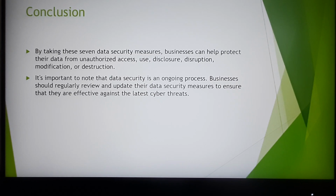In conclusion, by taking these 7 data security measures, businesses can help to protect their data from unauthorized access, use, disclosure, disruption, modification, or destruction. It is important to note that data security is an ongoing process. Businesses should regularly review and update their data security measures to ensure that they are effective against the latest cyber threats.